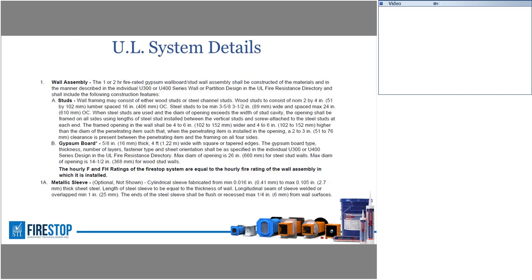And as you can see in the UL system, we give applications as to the type of wall we're dealing with. In this particular application, a metallic sleeve is optional. Some parts of the country require metallic sleeves in the wall assemblies. Some construction requires that. We leave this open. It's up to the criteria of the project itself.